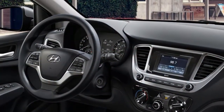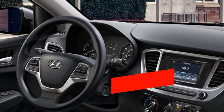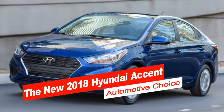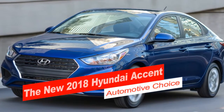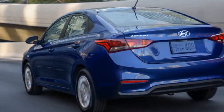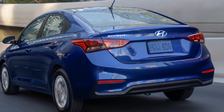The main potential problem with such a basic car is that there's nothing to make up for a poor driving experience. Thankfully, that is not the case with the Accent. It's a solid value that offers a comfortable and even sometimes fun driving experience. It even gives just enough features to not feel like a total penalty box.